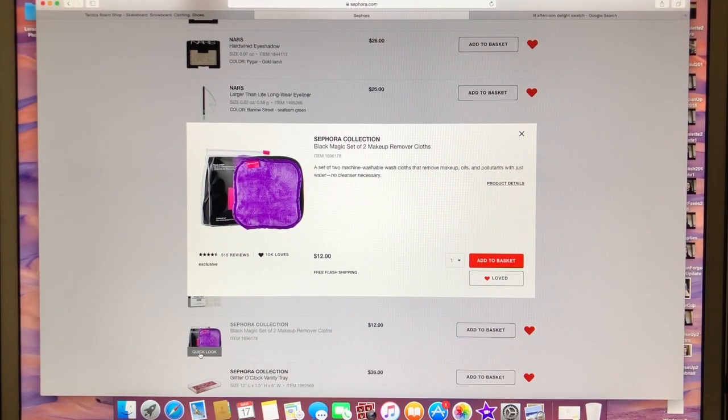Oh, these things I might be picking up instead of the makeup remover, the Black Magic set of 2 makeup remover cloths. It's like the Sephora version of the makeup eraser, but the thing I like about this is that you get 2 of a smaller sized version, because I do like to hand wash these things when I use them. If it's a really large sheet of makeup remover cloth, it's very hard to hand wash in the sink. So I think these would work 100 times better, honestly. So I'm most likely going to be picking these up during the spring sale.